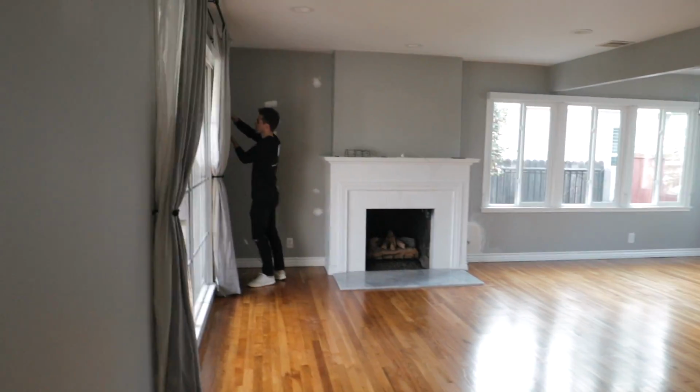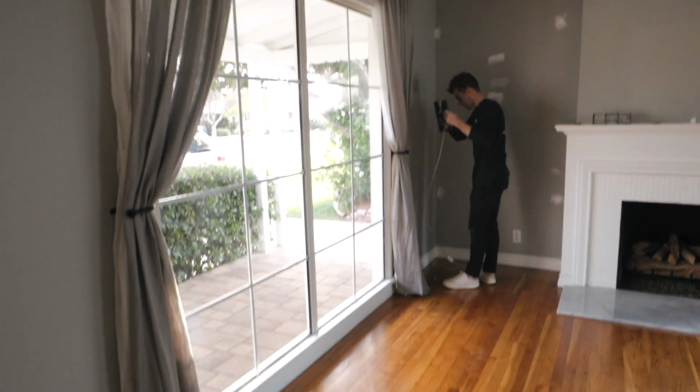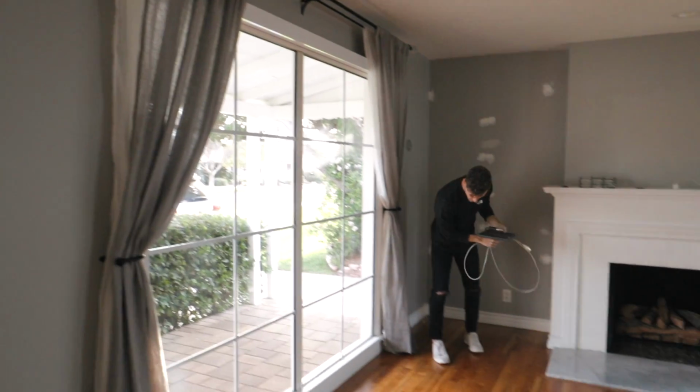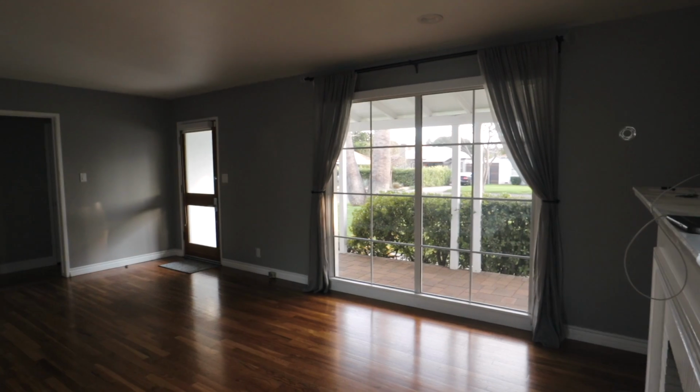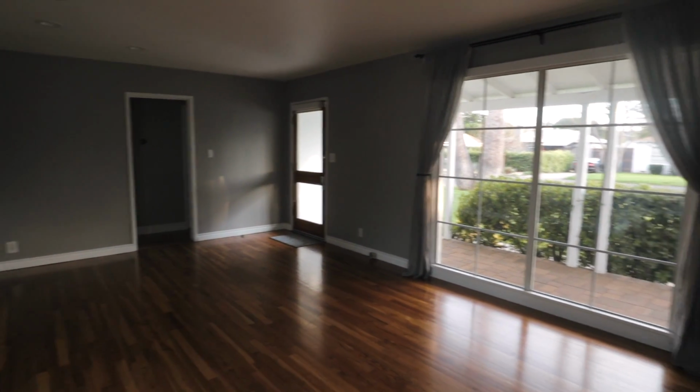You walk in and this is the little living room. It has the cutest fireplace ever and these amazing windows. I am so excited about these windows. All the windows in the house are so good. Here is the window from a different angle. It is seriously my dream.